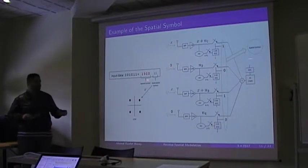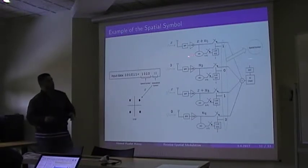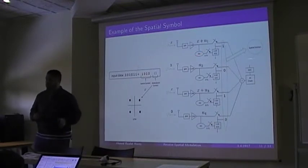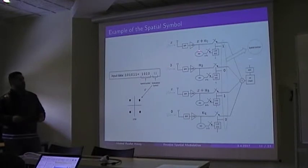If the third spatial bit is 1, the third antenna will receive a modulation symbol X. After that, the amplitude detector, which works efficiently at millimeter wave frequencies with very low power consumption and high sensitivity, measures the amplitude of the received signal.